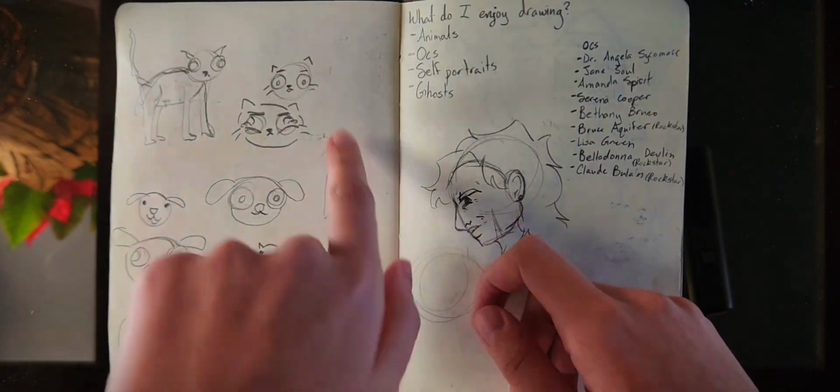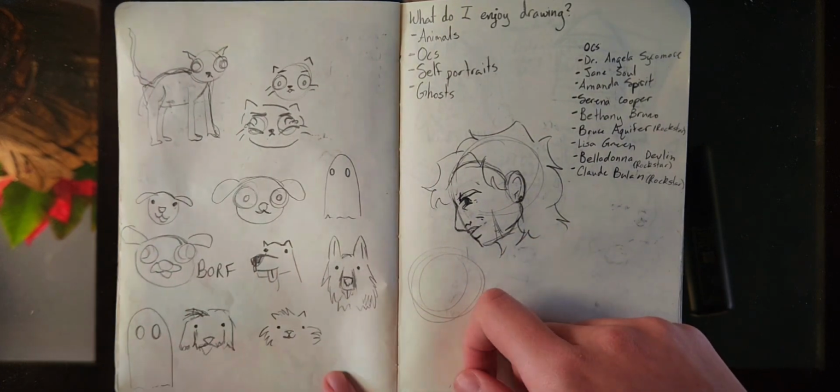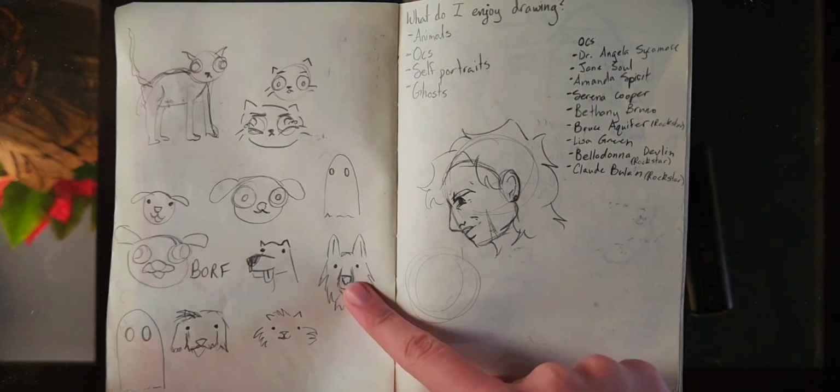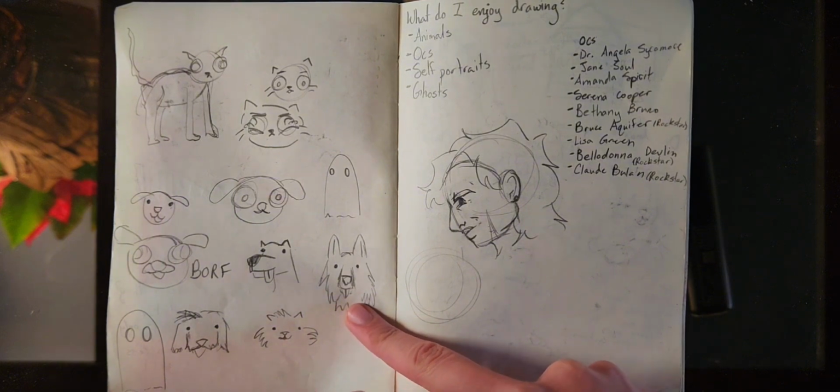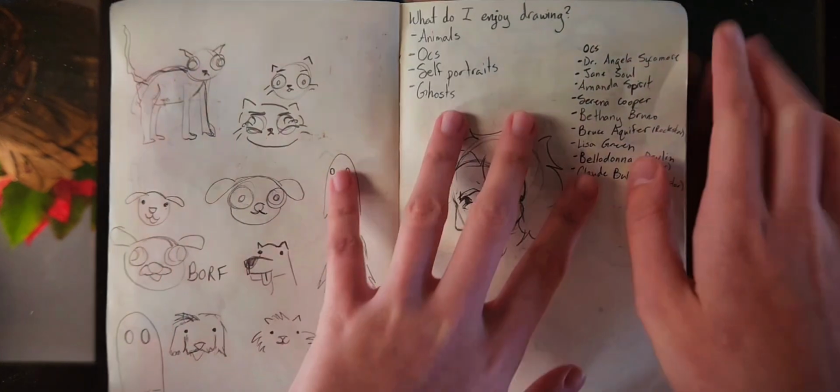More dogs. I drew a lot of cats, and so I was like, I need to draw more dogs, and this is me drawing dogs. I like this one the best. I like his face. I like this one too. This one's kind of like a rat dog.